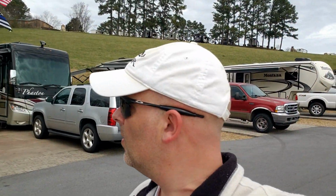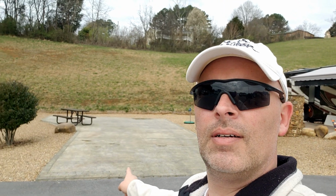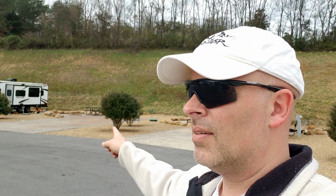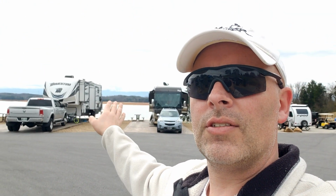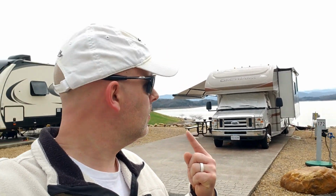Okay, so camp host here. Site 145, 146, 147. Now across the street, 167, 166, and then the river. We're going on the river, the lake. We'll go on down there and show that. Site 172.